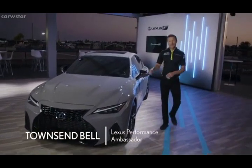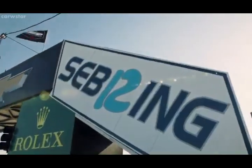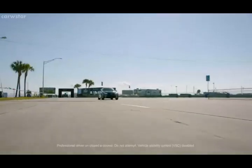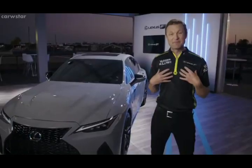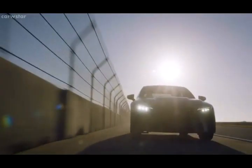Well, there it is. And here we are at one of the most famous racetracks in the world, Sebring International Raceway. Now this is the new 2022 IS 500 F Sport Performance Launch Edition, one of just 500 units that'll be produced of this very special vehicle. I've been pounding around the racetrack for the last 2 days in this baby, and I'm excited to share some of the unique details about the Launch Edition.